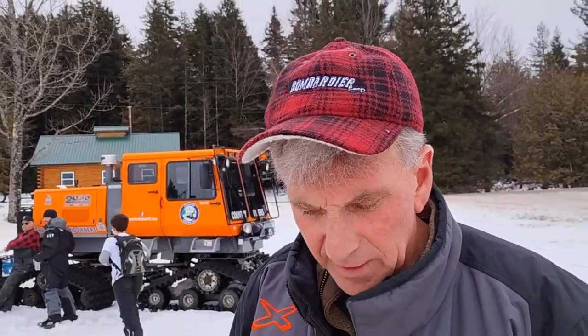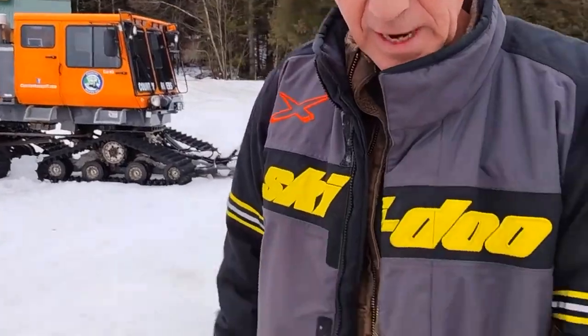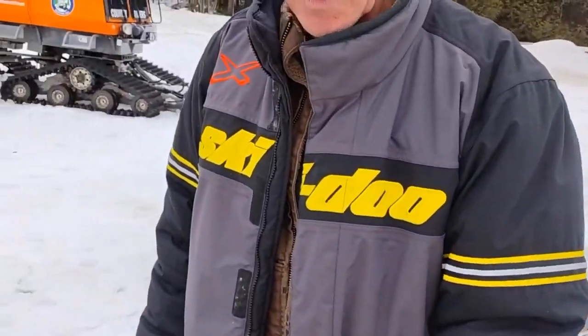Snowmobile. I'm from Grantham, New Hampshire. These are my two sleds. It's a '65 Ski-Doo Chalet, and it's got the 8-horse Kohler engine, which is yellow because these came out of Elliott and Hutchins out of Malone, New York. So these are the last of the Kohlers when Bombardier was using them. And even at Elliott and Hutchins, these engines were installed there in Malone, not at the factory.